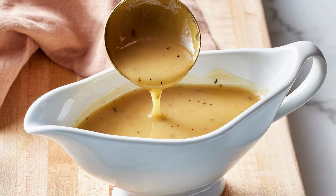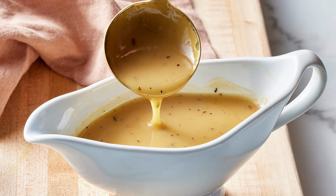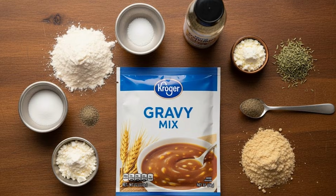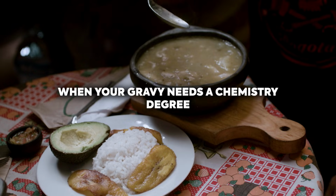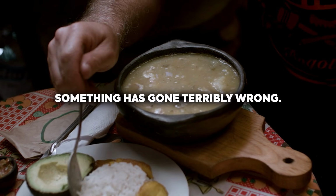The hidden truth? This mix is designed for shelf stability, not flavor. The stabilizers keep it from spoiling for years, but they also keep it from tasting remotely like real gravy. When your gravy needs a chemistry degree to understand the ingredient list, something has gone terribly wrong.